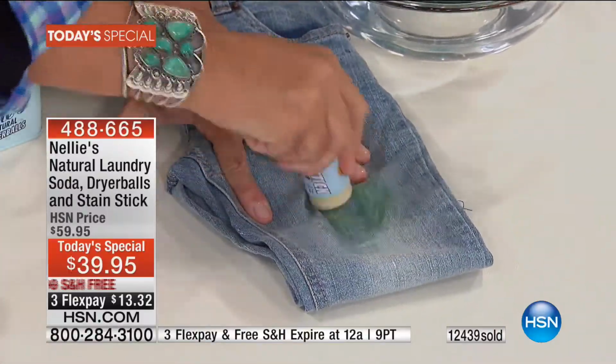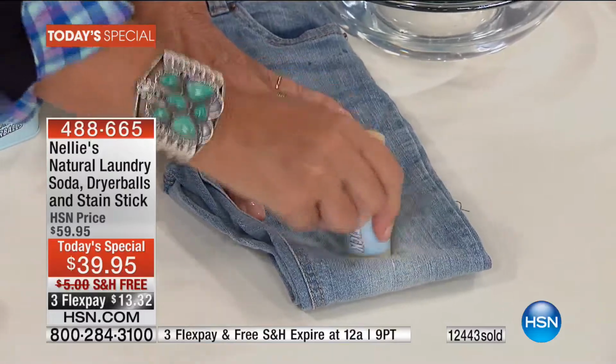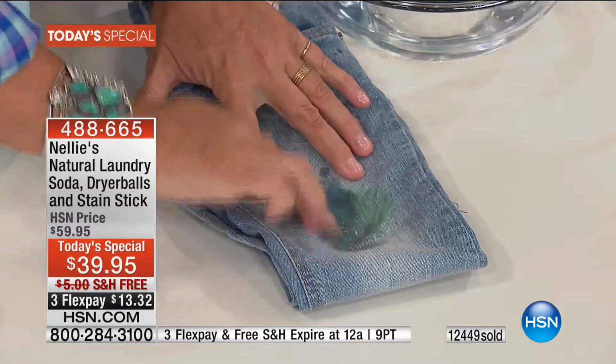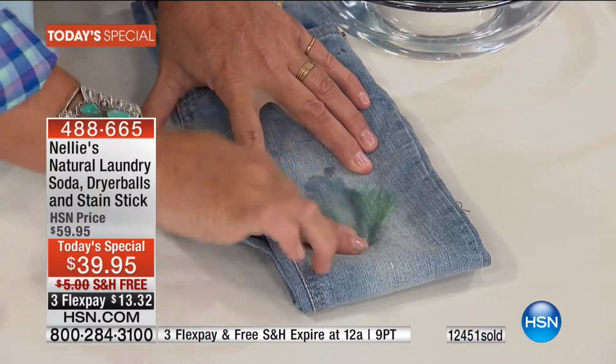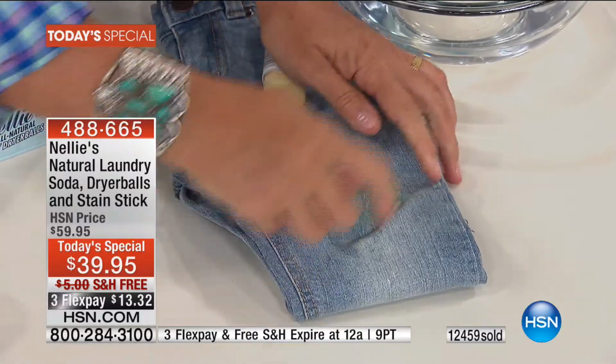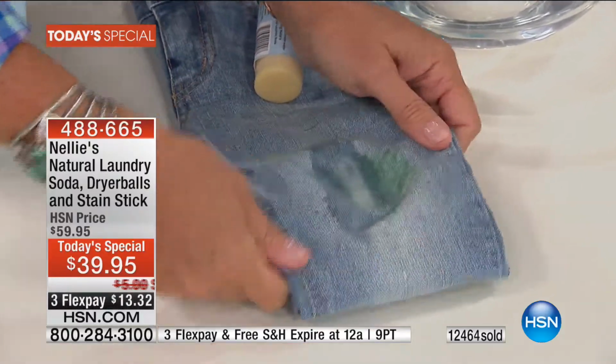So, yeah, you're just rubbing it on there, and it goes to work on the stain, super, super concentrated. I'm going to add a little bit of water and just rub it around. Now, I could leave it like that, and you can see a side-by-side comparison. There's the stain, and there's not the stain.